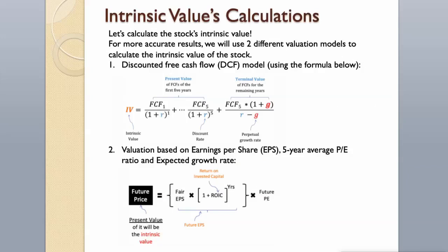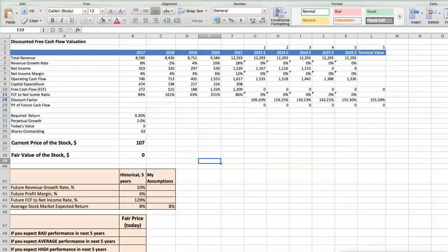Let's calculate the stock's intrinsic value. For more accurate results, we will use two different valuation models. First, the discounted free cash flow model, using the formula below. Then, valuation based on earnings per share, 5-year average P/E ratio and expected growth rate. First model: discounted free cash flow valuation.